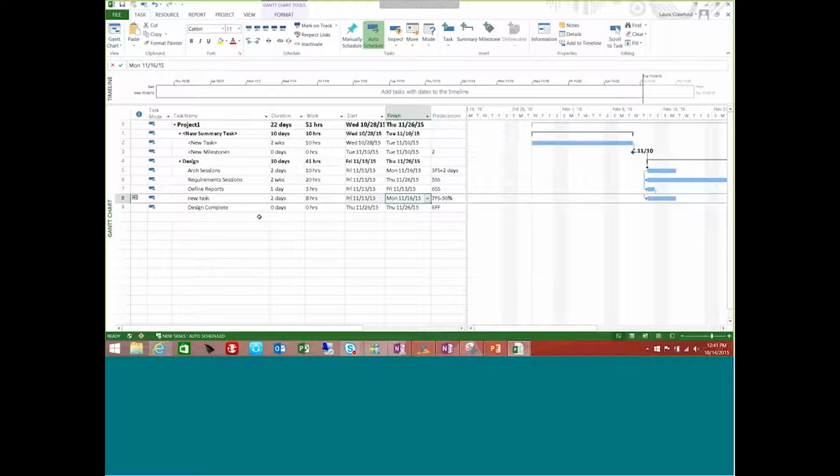There's also something else that I could have done. Instead of using constraints in my project, I can use deadlines. All right, so deadlines can monitor slippage in a project plan. Deadlines do not interfere with the scheduling engine. They have no effect on the scheduling engine. So they work a little bit differently.